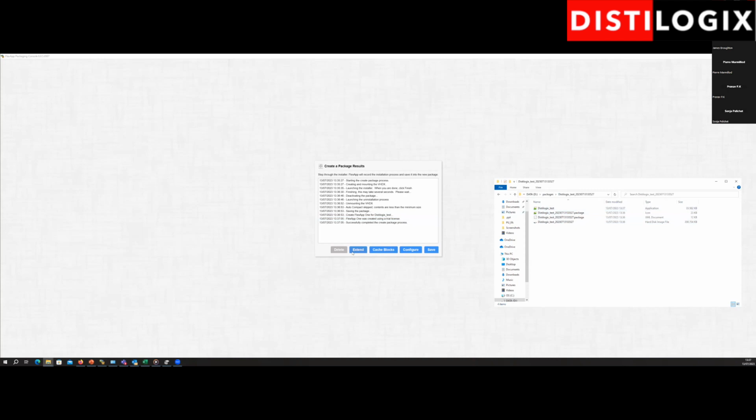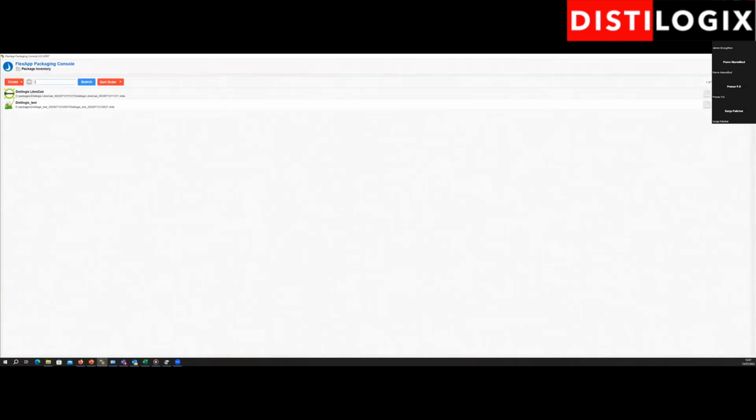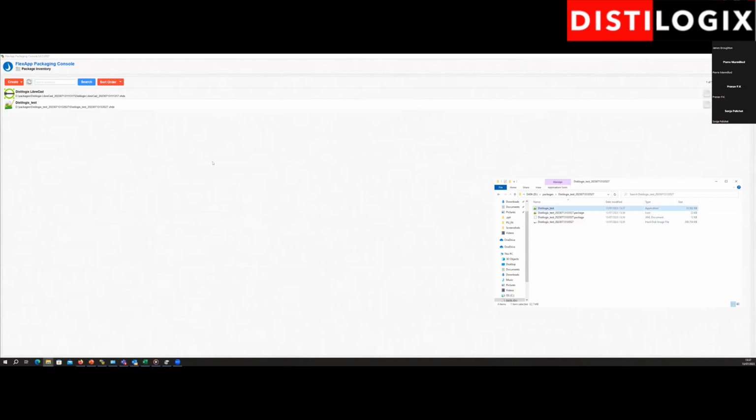Okay, so I can do a save. Oops. Coming back to my share where I've saved my application, DistiLogic tests, and if I'm starting it, hopefully I won't have the demo effects. No, that should work. That should work. And yes, I want to have my Notepad++ coming in. It's on the other screen, but it's coming in a few seconds.